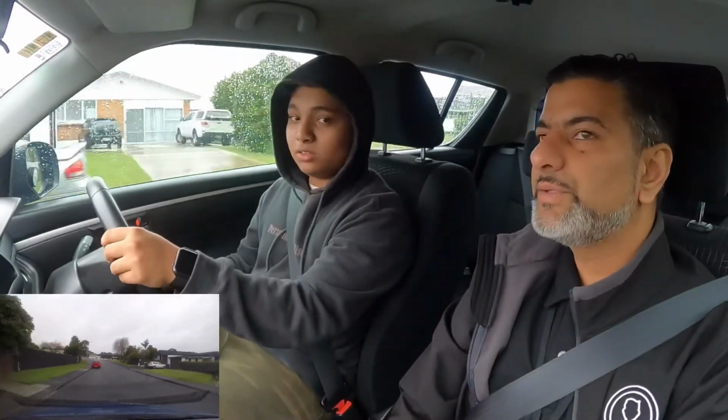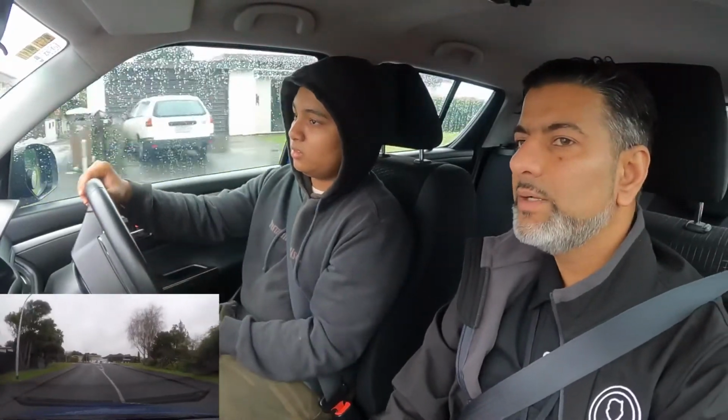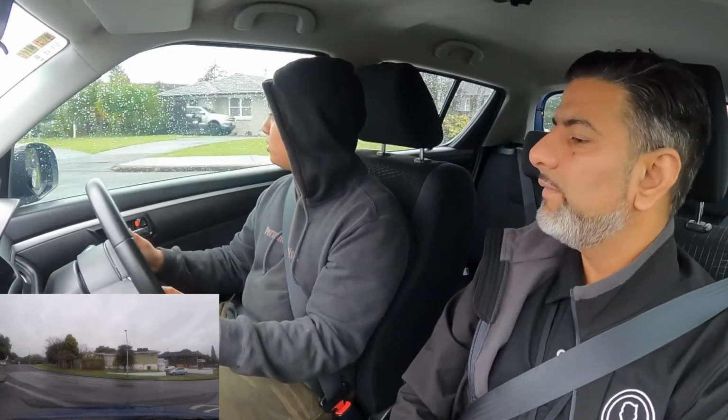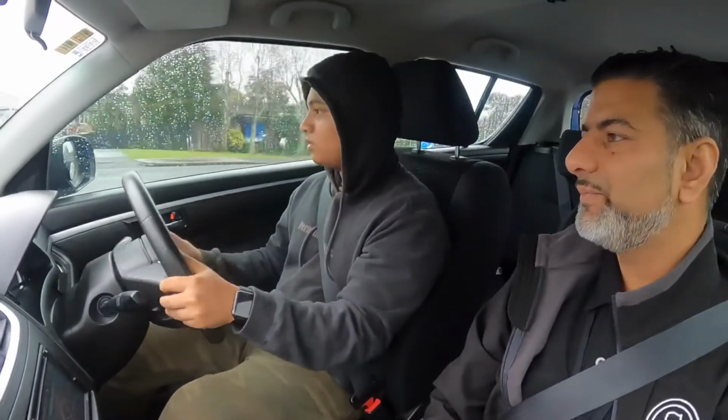Yep. Check your mirrors having come out. Right turn at the end of the road. Check your mirrors. Indicate right. Slow in. Let's just turn the wipers off altogether. Cool. Scanning both sides. And then you're away. That's it. Lots of steer, lots of steer. Yes. Cool.